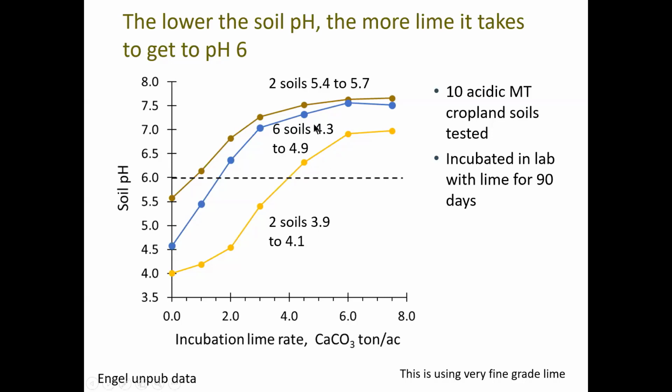We then had 6 soils that had more moderately low pHs, somewhere between 4.3 to 4.9. On average, they required about 1.5 tons of lime per acre to get the pH up to 6. And then 2 soils were down in this very low range where we were seeing almost complete crop failure. Notice that here we needed almost 4 tons of lime per acre to get the pH up to 6.